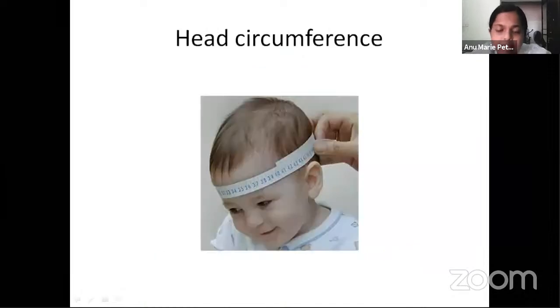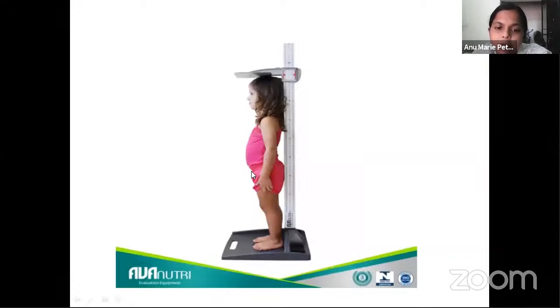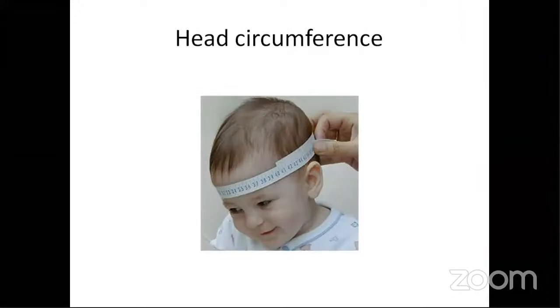We will teach you this again. Head circumference you should measure using a non-stretchable tape, and you should use an overlapping technique. Overlapping technique is more accurate. So those are the 3 things you measure. Lower segment ratio: perpendicular drop will give you the lower segment, and then upper segment is height minus lower segment. Any doubts?